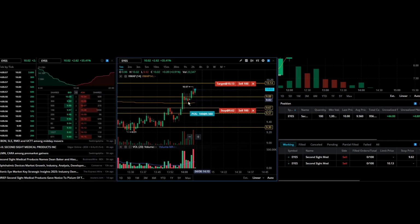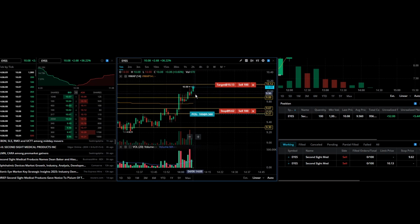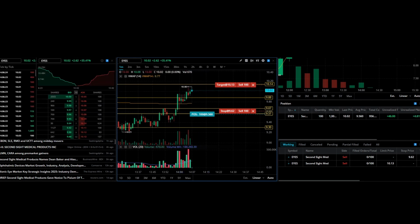Here it comes. There's 1002, 1004. The spread is 3 cents. Fluctuates between 3 and 1 cents. There's 1008, breaking a previous high of 1007. Back down towards the 9s, below 10.